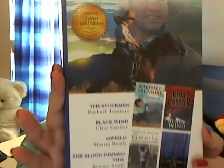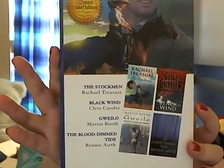Then 3 from the Reader's Digest Select editions. We've got the first one, which has 4 books in it. Has The Stockman by Rachel Treasure, Black Wind by Clive Cussler, Guilo, I think that's how you pronounce it, by Martin Booth, and The Blood-Dimmed Tide by Rennie Ayth. So it looks like that.